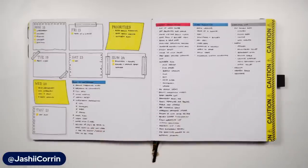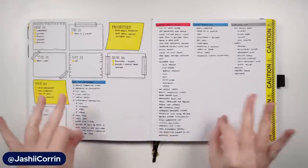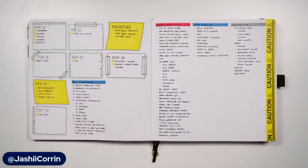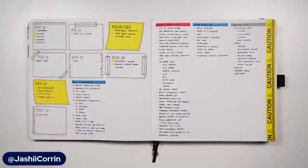I have had such a crazy busy week, and my planners are feeling super neglected. So today we're just gonna do some work in these, get myself caught up so that I can start the new week feeling a little bit more cool, calm, and collected rather than like a scatterbrained mess.